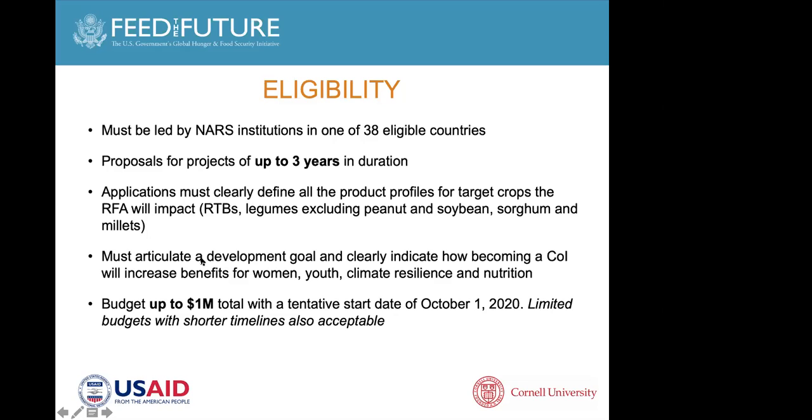Another important point is that we really would like to see paths towards impact. So the applications must articulate a development goal and clearly articulate how the activities around this investment lead not only to becoming a center of innovation, but really to increased benefits for women, youth, climate resilience, and nutrition. Budgetarily, the investments will be up to $1 million for each center of innovation. Again, that's within 3 years, with a tentative start date of the 1st of October 2020. If you have smaller budgets with shorter timeline projects, those are also acceptable. So we encourage you to apply.